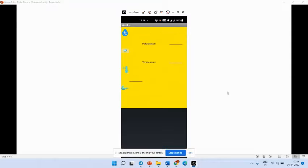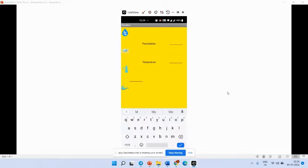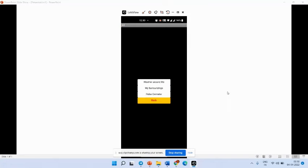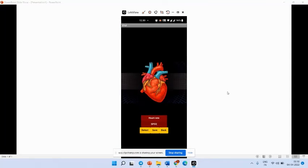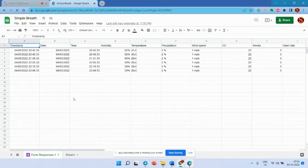When the patient presses the diagnosis button, the data from the Arduino is shown in the app. When the patient presses the record button, the data is saved in the Google Sheet. This data is available for the doctor or other medical practitioners to monitor.